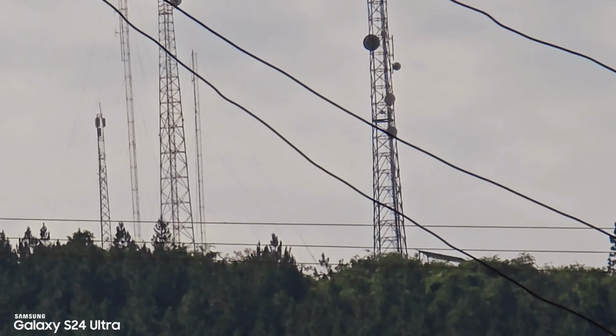This video is also recorded on the main camera. This is 4K 60 frames per second. This is the quality you can get from your Galaxy S24 Ultra. This is the main sensor at 1x. This is the quality you can get.